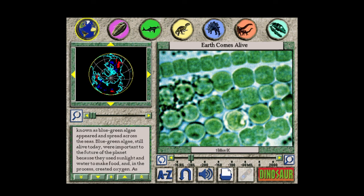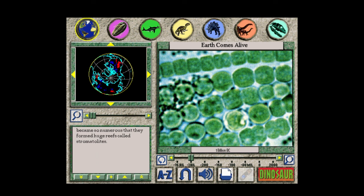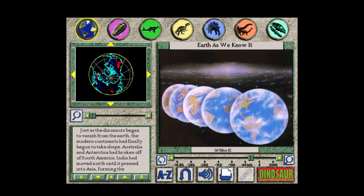Blue-green algae, still alive today, were important to the future of the planet because they used sunlight and water to make food, and in the process created oxygen. As the blue-green algae thrived in the Earth's seas, they began to fill the atmosphere with oxygen. Soon the algae became so numerous that they formed huge reefs called stromatolites. Earth as we know it.